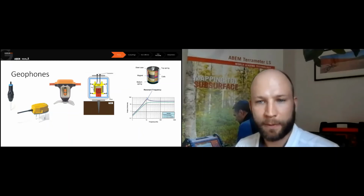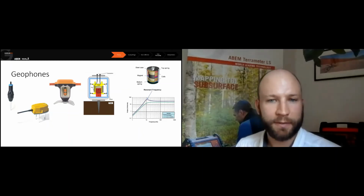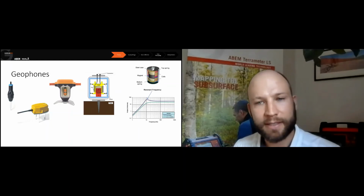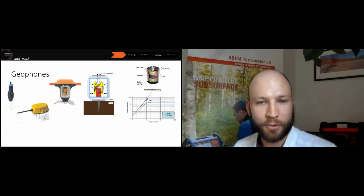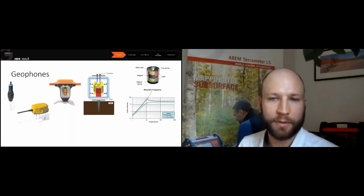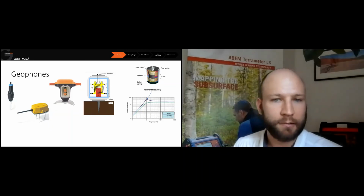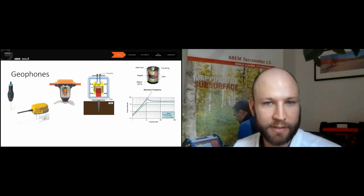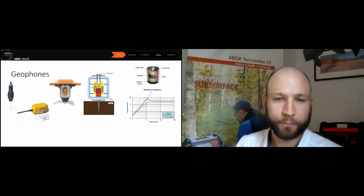Damping is varied by placing a shunt resistor in series with the coil, and most manufacturers choose a value of 0.7 of the critical damping value, which, as you will see in the image, produces a flat response to frequencies that are higher than the natural frequency. So the 0.7 damped response is the teal line that's below the blue one.